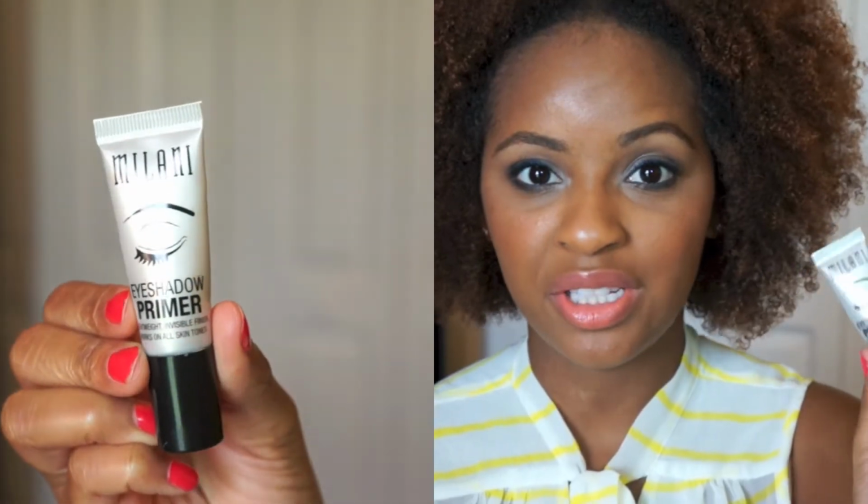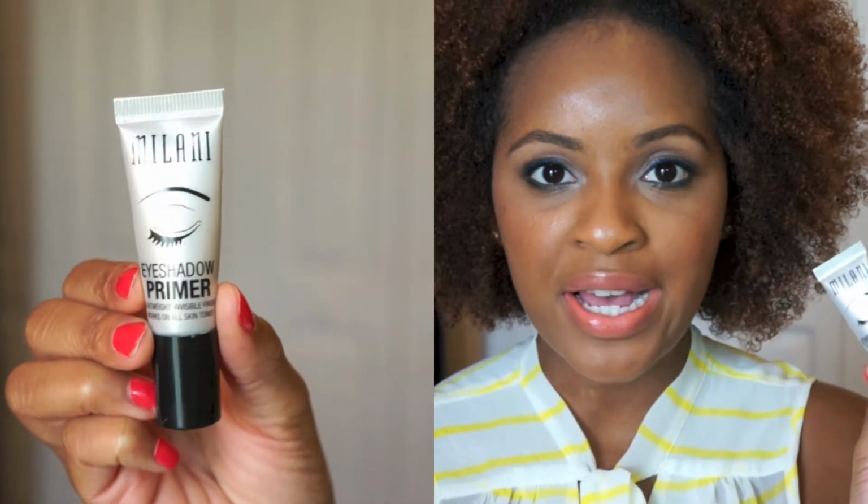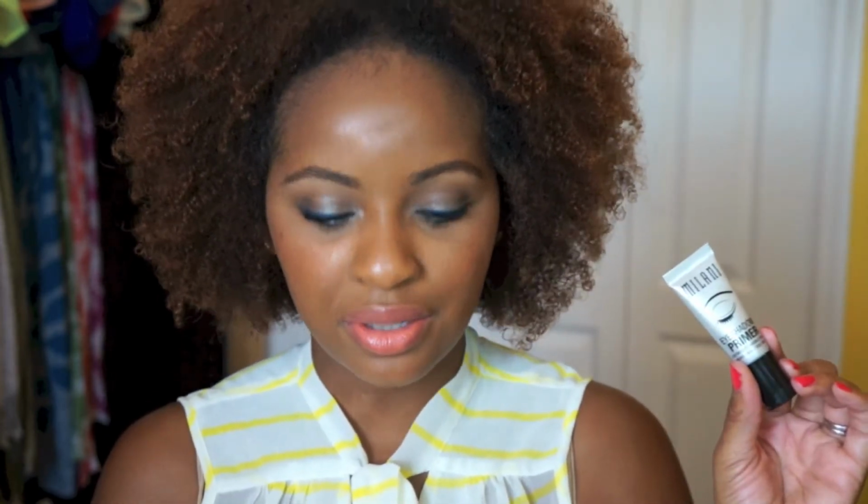Now moving on to the eyes. The first product I have is the Milani eyeshadow primer, and I love this product. This is now my favorite eyeshadow primer. I don't hardly even use my Urban Decay eyeshadow primer anymore since I discovered this. I do have a blog post on this, so I'm not going to say too much about it, but it keeps my eyeshadows on all day and keeps them from creasing, which is what an eyeshadow primer is supposed to do. This is only like $6 or so.